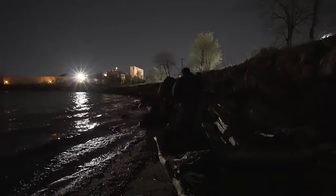Hey, make sure your screen stays off on your camera. Hey, we need to stay down here on these rocks. That's a pain. We're going to have to do it.